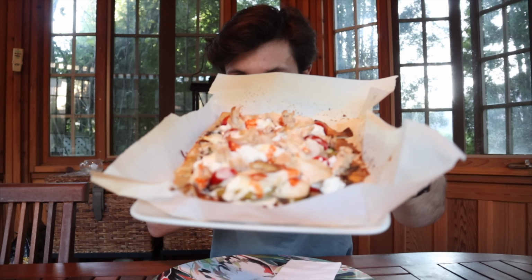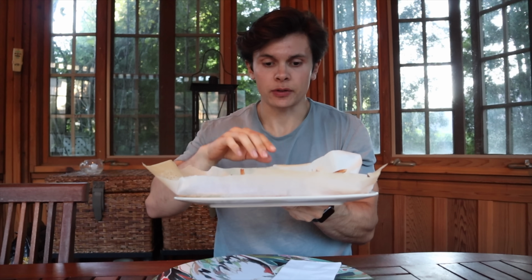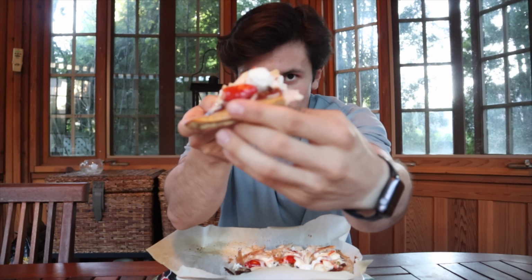In terms of size, this thing is quite on par with my pitas. This is a pretty girthy pizza, might I add, as well. It actually stays together here, which is really nice. The crust is a bit spongy. It's very eggy, I guess, from all those egg whites.